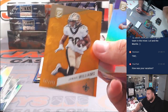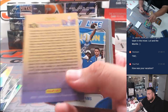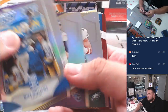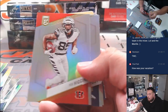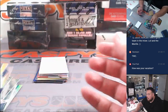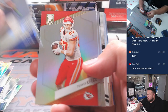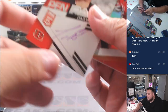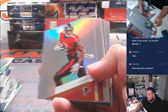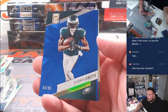Jamal Williams to $3.99. And a Darius Davis to 149. And a Chase Brown pen pal. That's like a purple ink, so that's a different lower numbered parallel, I believe. I think it still depends on the color of the ink. Devontae to 99.